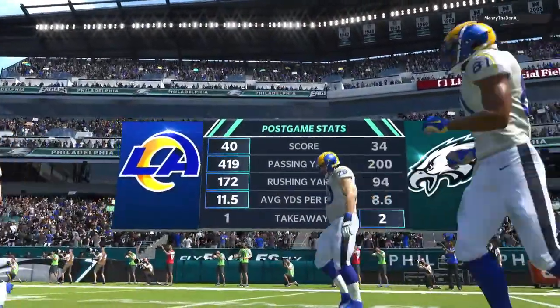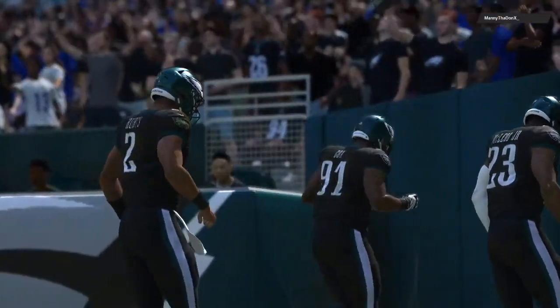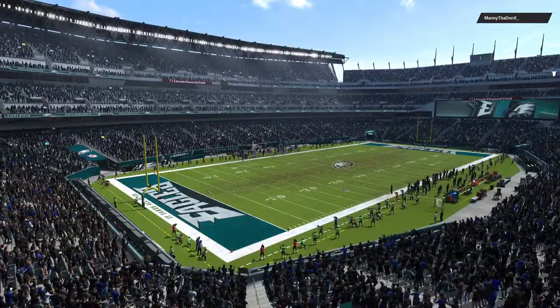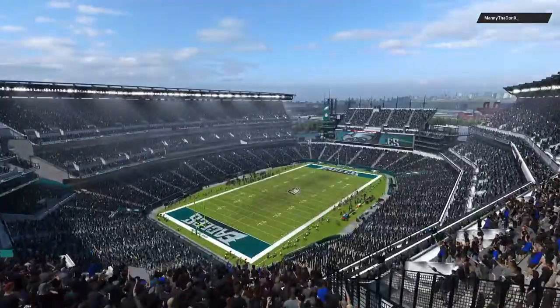So for Los Angeles, they did what they needed to do. They split their first 2 road games of the year. And they'll get another road test next week as they head to Buffalo to take on the Bills. Meanwhile, for the Eagles, they'll drop to 0-2. And they'll be back home next week as they're set to take on the Cincinnati Bengals.